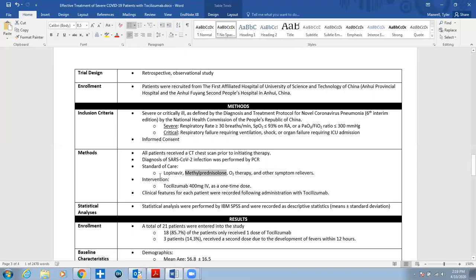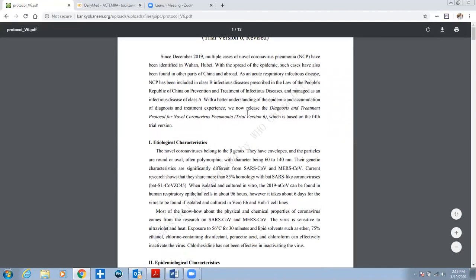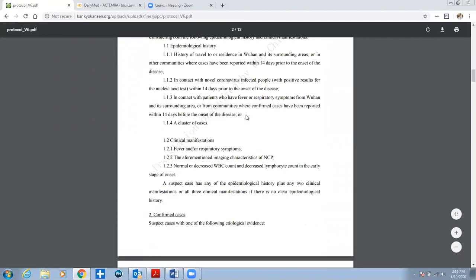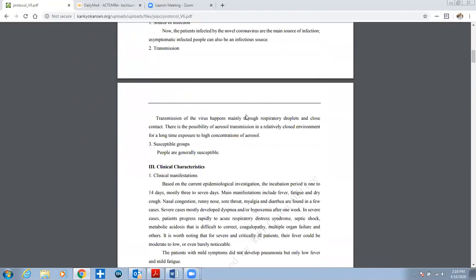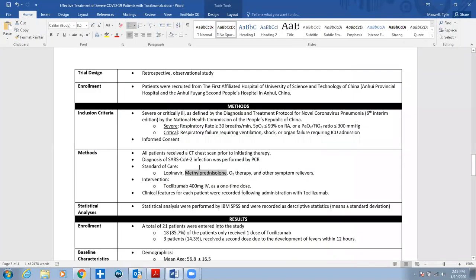To go off of this, I also pulled up the protocol that they had used, their diagnosis and treatment protocol. I read through this protocol, and I also was unable to find any solid information on steroids throughout here. This is the name of the protocol. You can always Google it. That's exactly how I found it. But I'm going to try and look through this one more time to see if there is anything on steroids, but I don't believe they did mention their steroid use.